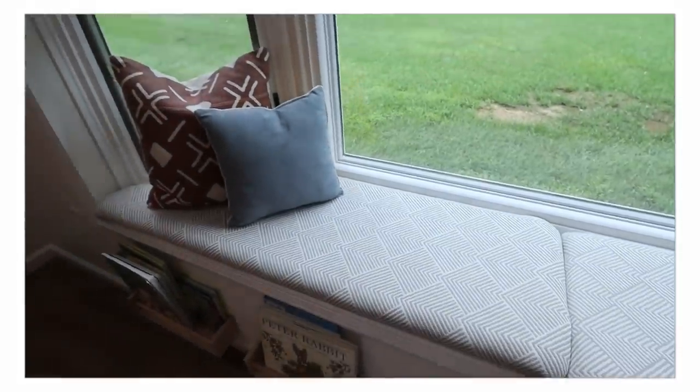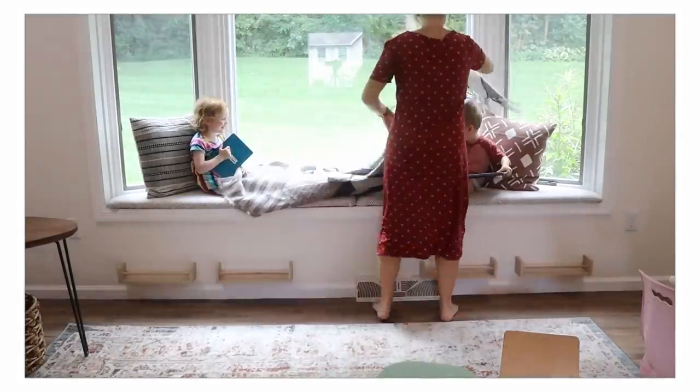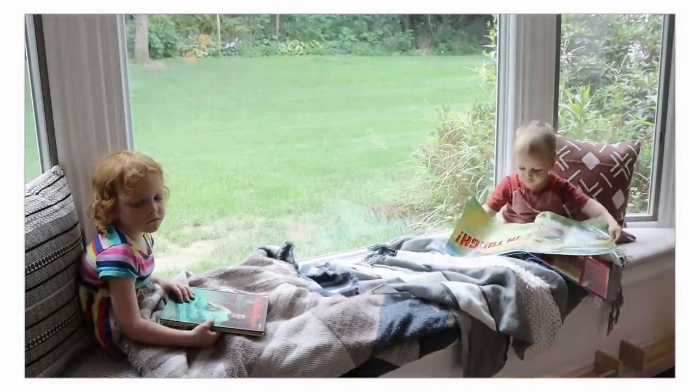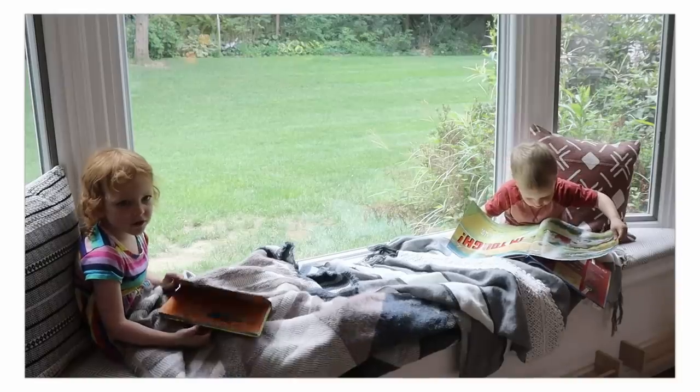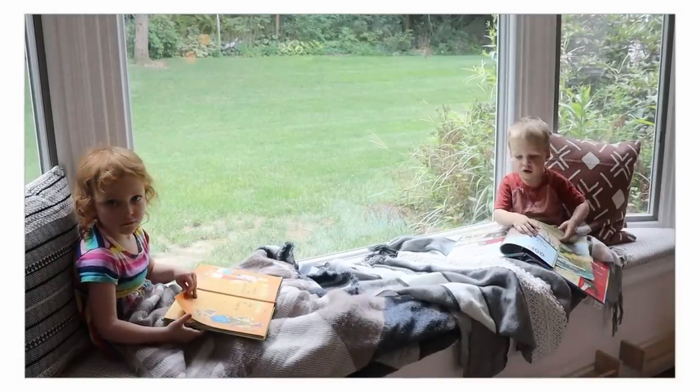I haven't decided yet if I want to Velcro it down to keep it there or not. I'll decide more as we use it. But for now, it hasn't really been sliding around at all because it's kind of wedged in there. And the kids love this space. So fun, and there's always squirrels to watch. And just a great view of our backyard.